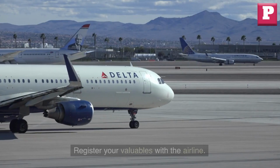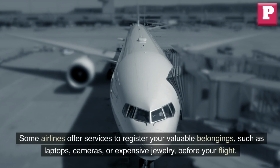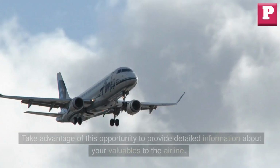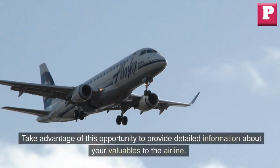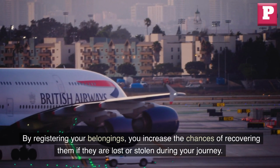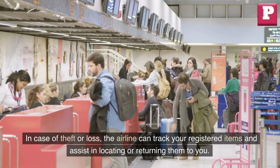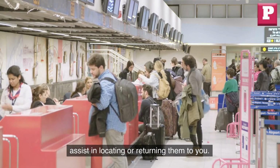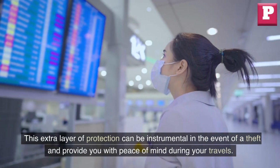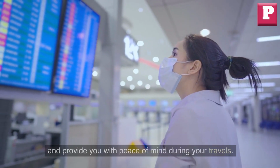Register your valuables with the airline. Some airlines offer services to register your valuable belongings, such as laptops, cameras, or expensive jewelry, before your flight. Take advantage of this opportunity to provide detailed information about your valuables to the airline. By registering your belongings, you increase the chances of recovering them if they are lost or stolen during your journey. In case of theft or loss, the airline can track your registered items and assist in locating or returning them to you. This extra layer of protection can be instrumental in the event of a theft and provide you with peace of mind during your travels.